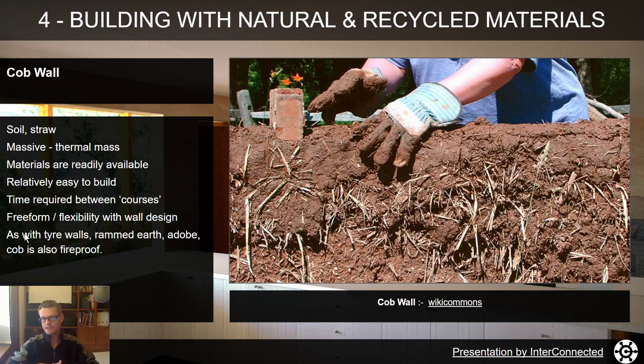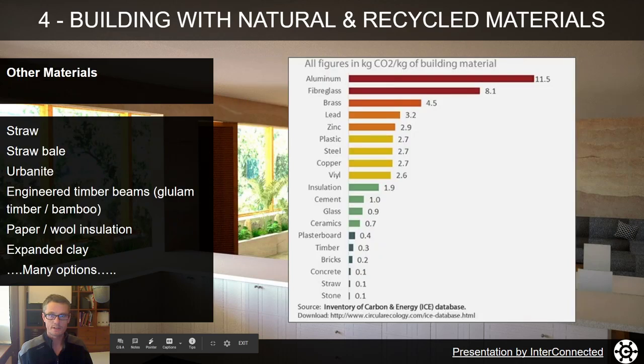I think you have to leave it maybe a day or two between building courses with cob to let it dry, or it can sag under its own weight. You've got freeform flexibility with the wall design, so you can make any shape that you can imagine, I guess. And as with tile walls, rammed earth, Adobe, cob, they're pretty much fireproof, right? You can light a fire outside and you're not going to burn through that wall if it's 1 foot thick, 2 foot thick of earth and clay, soil, sand, clay. So if you live in a fire-prone area, rammed earth, cob, Adobe could be an attractive solution.